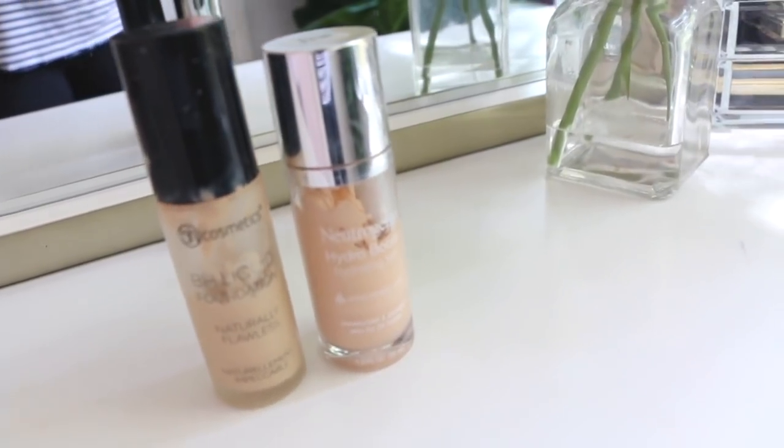Back. So now moving on to foundation. I actually have 2 foundations that I use when I do wear foundation, because I don't wear foundation a lot. It's kind of uncomfortable to be wearing it all day long. But if you do wear foundation to school a lot, then I would recommend these 2 foundations. I think they're really nice. So this one is for very natural skin.